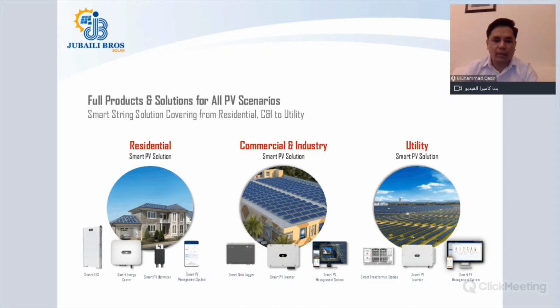The product portfolio, quickly introducing you the residential range. We have Luna battery from Huawei now, along with the single phase and three phase inverters. There is power optimizer, and there is application for monitoring and commissioning of them.